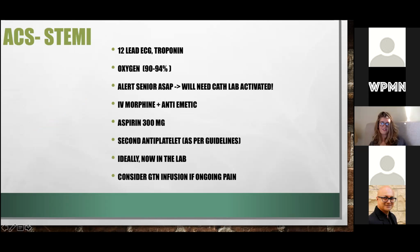Right, so your STEMI, obviously a little bit more dramatic, probably a little bit more terrifying when you see those ST elevations on the ECG. Similar basics, the ultimate difference is that you want them to go to a cath lab. To get them to the cath lab, that cath lab needs to be activated. To do that, cardiology needs to be called, and either you're going to call the med reg and they'll activate it for you, or if you're in a hospital where it's in the daytime, you just call the cardiology consultant or reg on call. Just know the etiquette, but it doesn't really matter ultimately. If you call any one of them, stuff will happen.